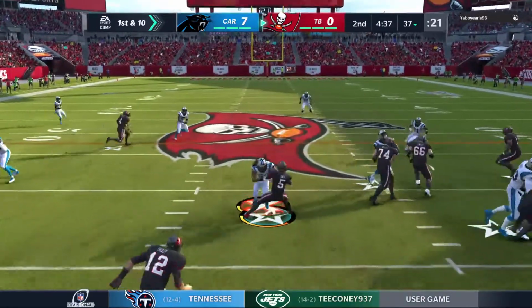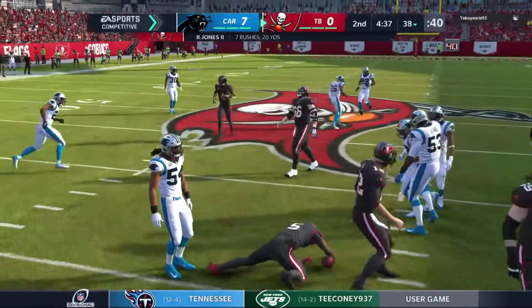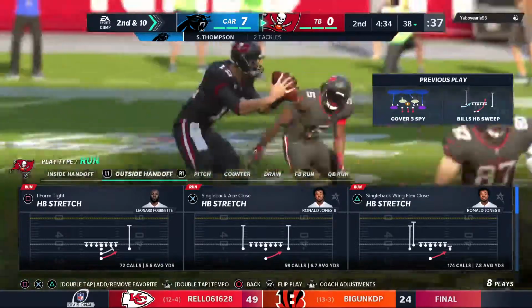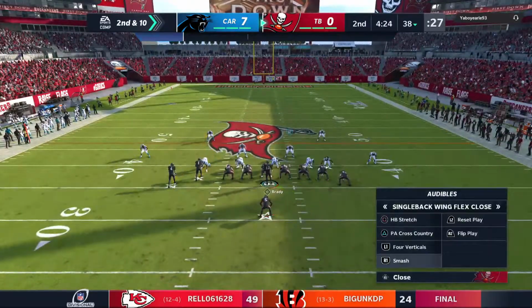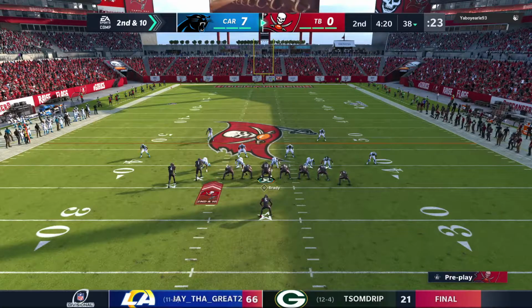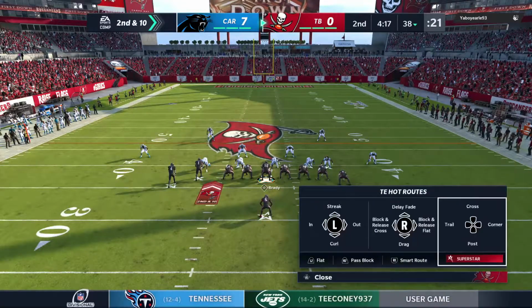From the shotgun, a give to Jones. And he is met at the line of scrimmage, and he goes down right there. Shaq Thompson on the tackle that time. So after the run for no gain, here's 2nd and 10 at the 38-yard line.